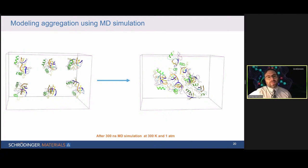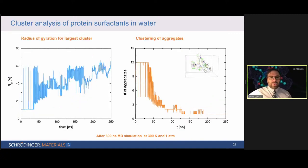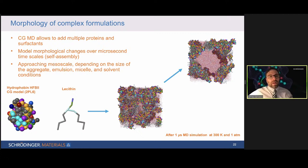Since we can run these simulations for a long period of time or run larger and larger systems, we can keep adding more molecules. We can look at properties like Rg, something you could use to validate experimentally. Are we getting the right size, either for an aggregation of the protein emulsifier alone, or if it is an emulsion and you have an oil in there, can you get the Rg right? Usually, at least for nano emulsions, we can do this reasonably well. And then you can start thinking about adding more and more complex formulations.